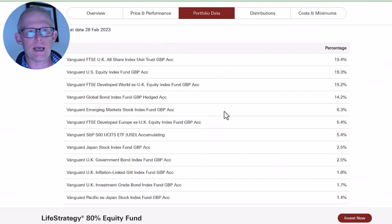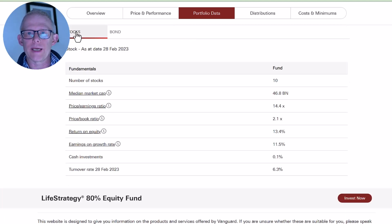What we can see is lots of different trusts and funds, and quite a few of them will be quite well known to many of us. We have S&P 500 accumulating version, so not VUS, which would just be the dividend. We have a number of different government bond indexes, gilts, and other developed Europe and emerging markets in here. And emerging markets actually hits a reasonable allocation. Looking at about 10 different funds making up about 46 billion and earnings growth rate of 11% and turnover rate of about 6.3% as at the end of February.